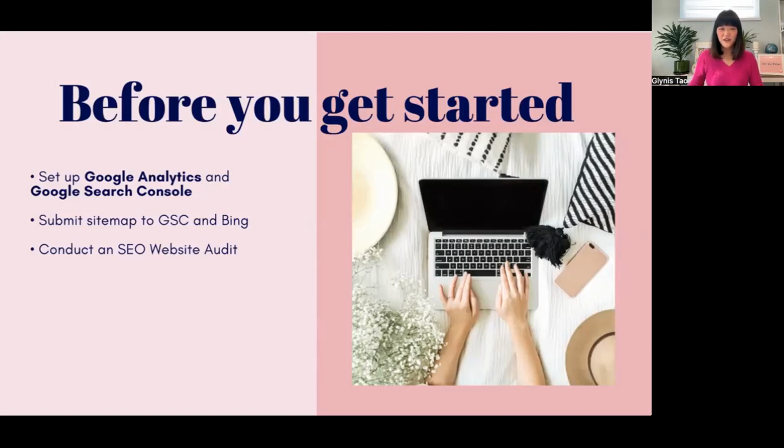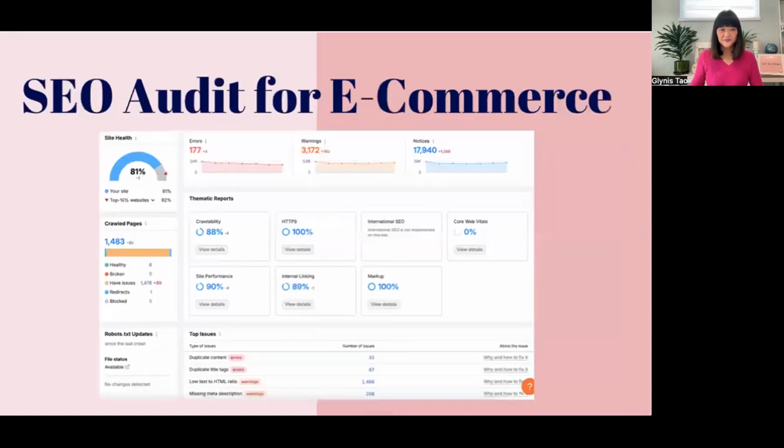And the other thing you want to do is to conduct an SEO website audit. Okay. And so regardless of which level your website is currently in, your first step in your SEO journey is to conduct a full website audit. And why is this important? Why is it important to take the time to audit your site? Well, there could be technical SEO issues that you may not see that could be potentially holding your site back, and you could be negatively impacting your rankings and overall visibility and conversions.